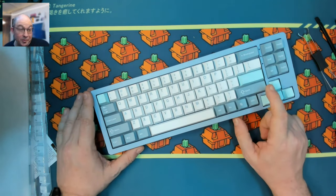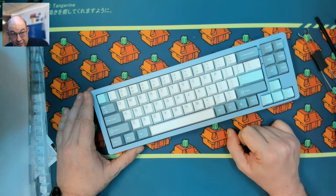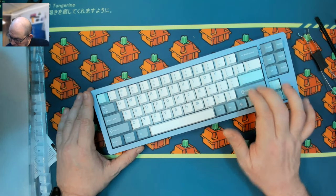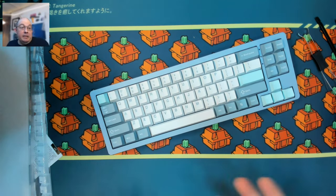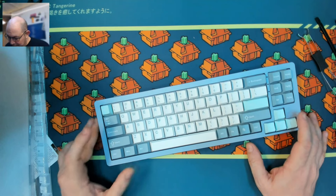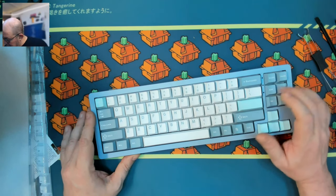And this is one thing I really appreciate with 65% when they can do this full size right shift. All right, I'm done. End game. Bye. Just kidding. This is really nice. I was pretty sure I was going to like this. Now I'm very sure. We got insert, we got delete, page up, page down, home and end.